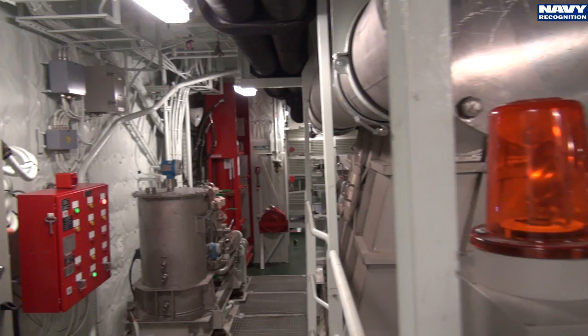Okay, so you are here near the gas turbine. With this gas turbine, you have propulsion for the ship up to 27 knots.